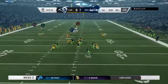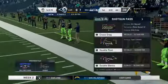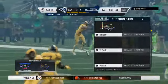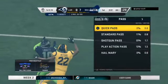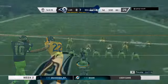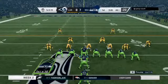From the gun, Daniels. They'll tussle for it, and this is going to be caught. And he gets this to the other side of midfield across the 45 before going out. A very solid gain of 27. 1st and 10 at the 44-yard line. Let's go now. So from Rams territory now, it's 1st and 10 at the 44-yard line.